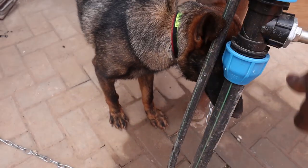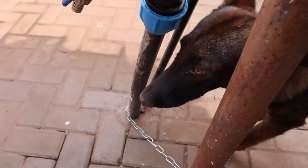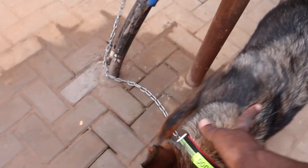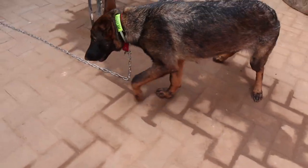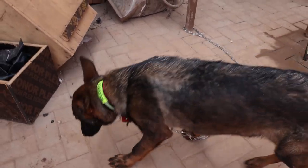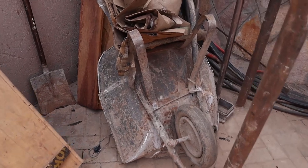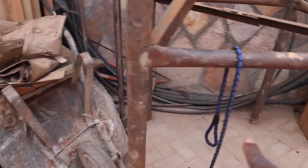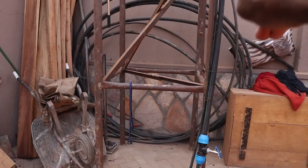You see, she has tied herself around the metallic post. Come here, come here, little girl. Okay, yeah, you can see her. So this is Vinka over there. She's tied on a chain, and it's not a very ideal place because it's a storage place. We have some wheelbarrows here, some pipes there, and some trash here. But there's nowhere else because this is the only place with a post.